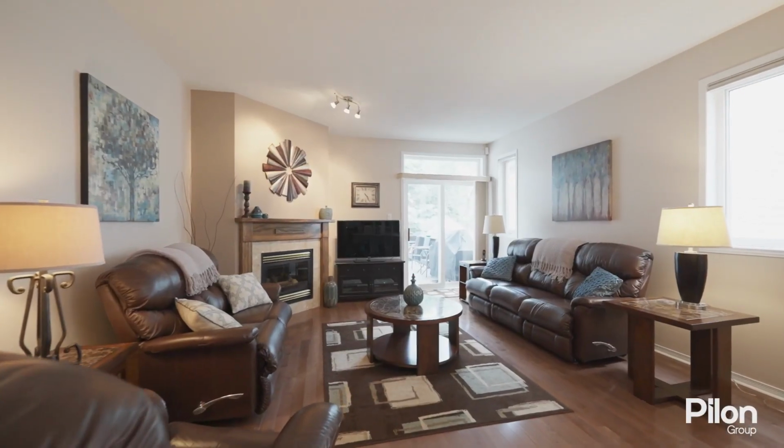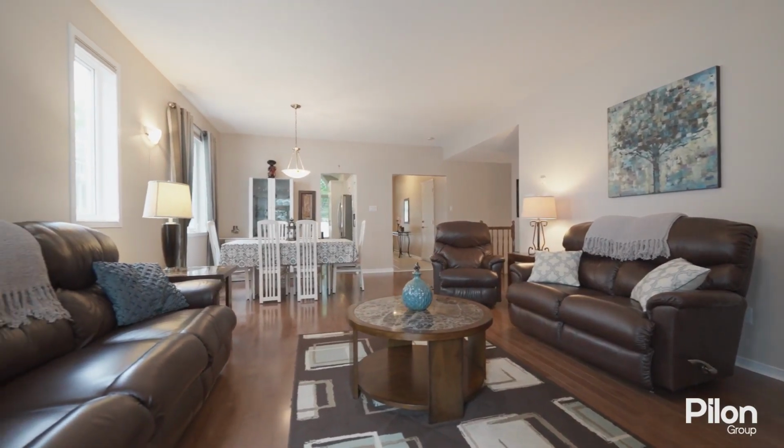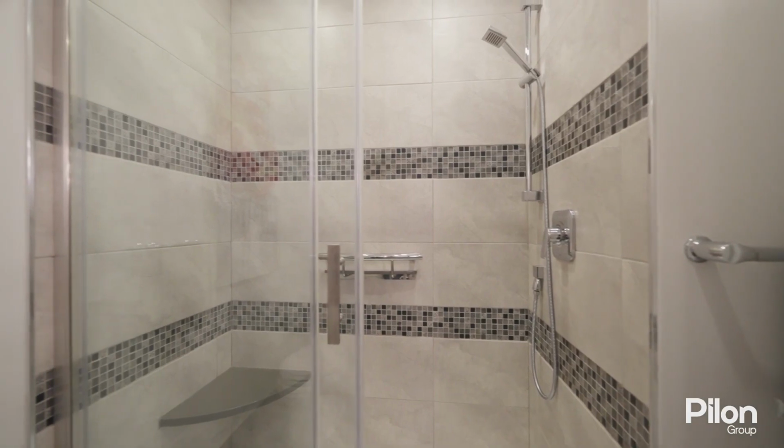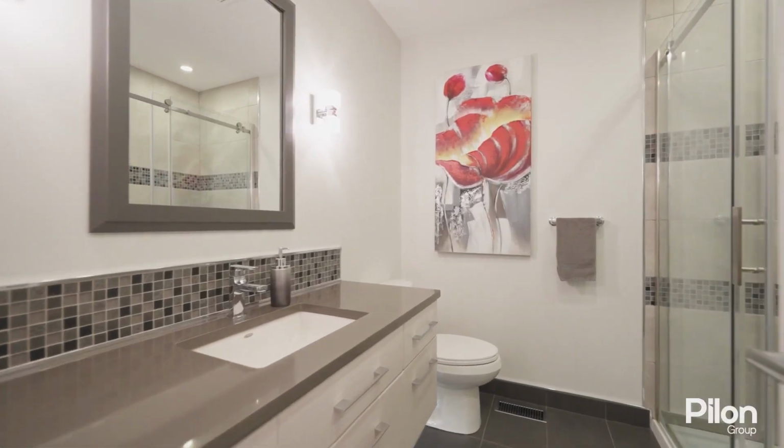The bright and spacious living room and dining room are great for entertaining and feature rich hardwood floors and a relaxing gas fireplace. The renovated full bathroom features a gorgeous glass shower and a modern floating vanity.